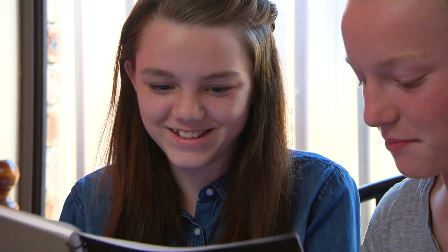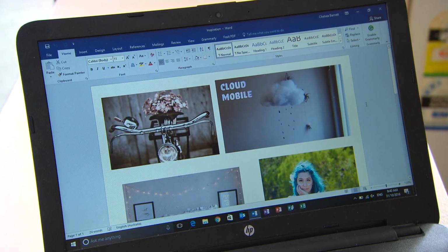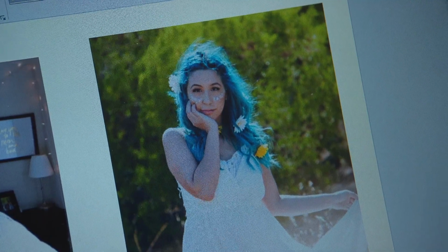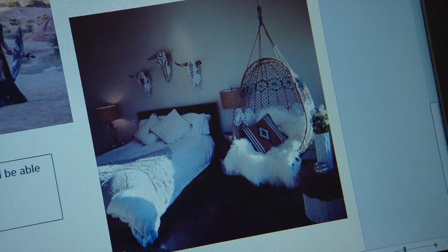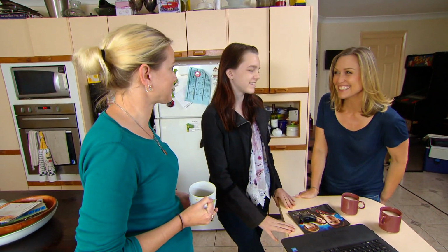So let's talk design. Have you got any pictures, anything you can show me? Blue hair? I like her hair. Maybe a bit of a gypsy hippie vibe in the van. I like the fairy lights and lots of cushions. That'd be pretty. I'm super excited. I love caravans. You're excited. This is so good.